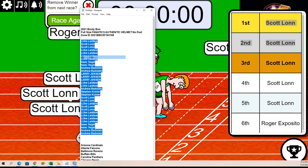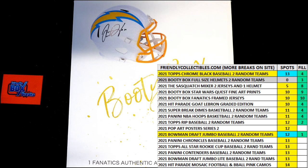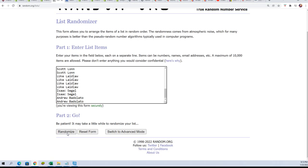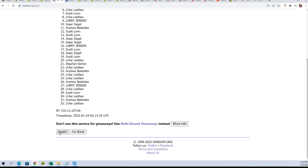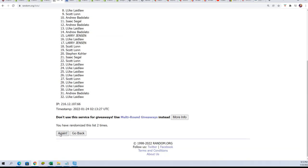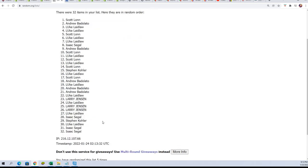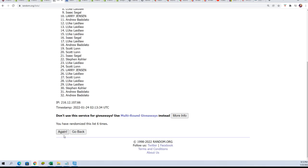So let's start with the random and see who gets what team in the break. It's going to be interesting and exciting to see what we can pull out in our full size helmet rip. So seven times through for the owner names. All right, lucky number seven.